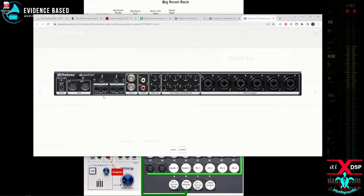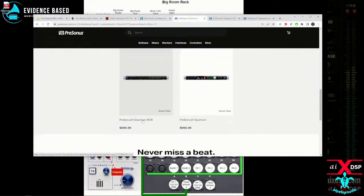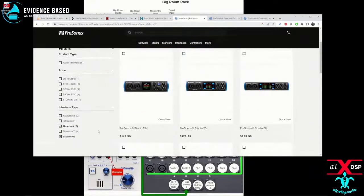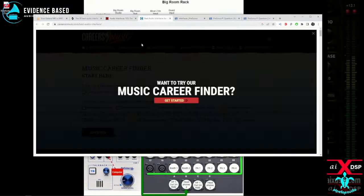Let's see, 7 to 10, 16. Yeah, still 24 channels. I wonder what's the difference between these guys. Quantum 2626 and Quantum. I have no idea. That one looks fancier up front, at least. Maybe that's all it is. Got like some auto gain settings or something like that. So they got rid of all their other 24 channel ones, or they didn't really have any. But that 18 channel looks cool. Okay, anyway, let me stop babbling about this stuff. Let's see what else these guys had.